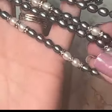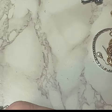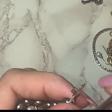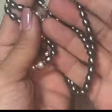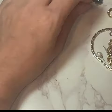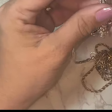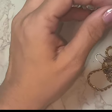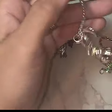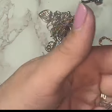I got this pearl necklace. I believe this is possibly sterling. I'll have to double check. Kind of looks it. Oh no, we got a tangle, guys. Sorry, it's just inevitable in these things. I think part of the reason they end up in there is because they are in a tangle and people don't want to mess with them. This is a cute charm bracelet. It looks almost like Juicy, but I'm not seeing any markings.